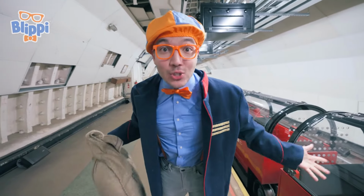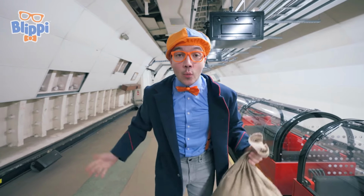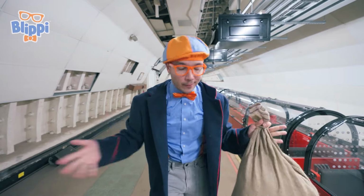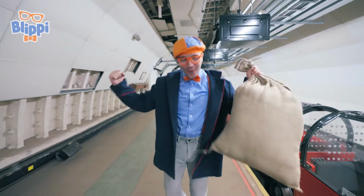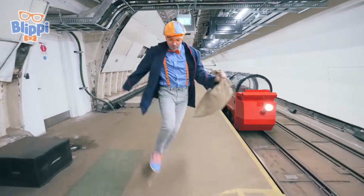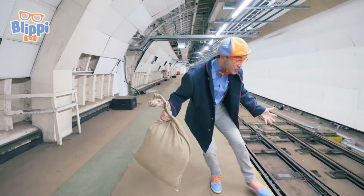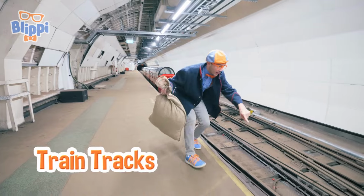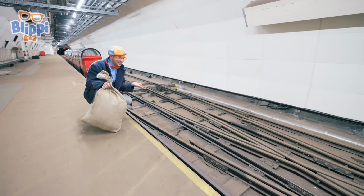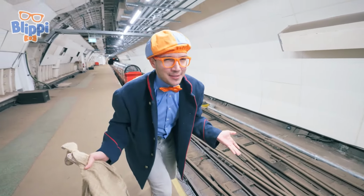Whoa! That was so much fun riding on the train. And look at where we are. We're here at the mail station. This is where the mail trains get all their packages and mail. Woohoo! This place is awesome. Check it out. These are the mail train tracks. Yeah, these are the tracks that the mail trains would deliver the mail on. They're so small. Well, that's because the mail train is really small too.